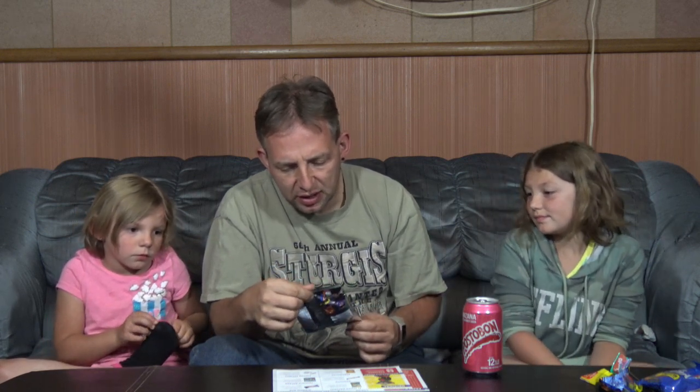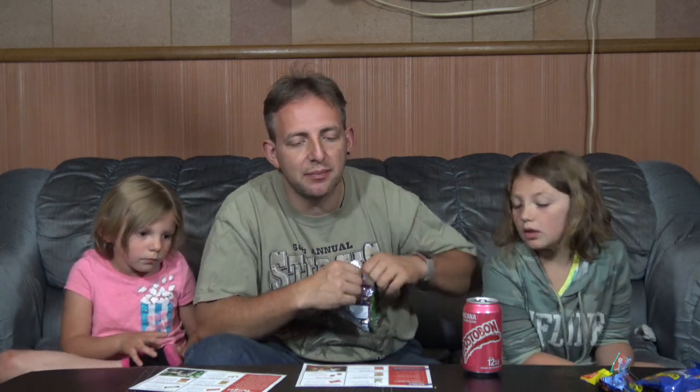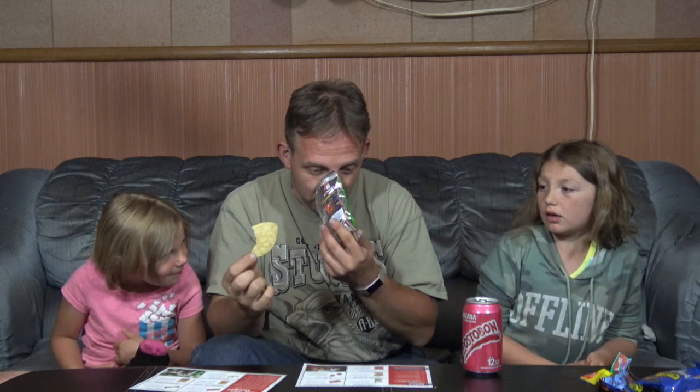So these are Saberleomon extra crunchy potato chips flavored with salt and lime. A unique but delicious Colombian flavor. Oh wow. When you smell that, you smell potato, and then on the tail end of it, you smell that lime hint, and you're like, wow.